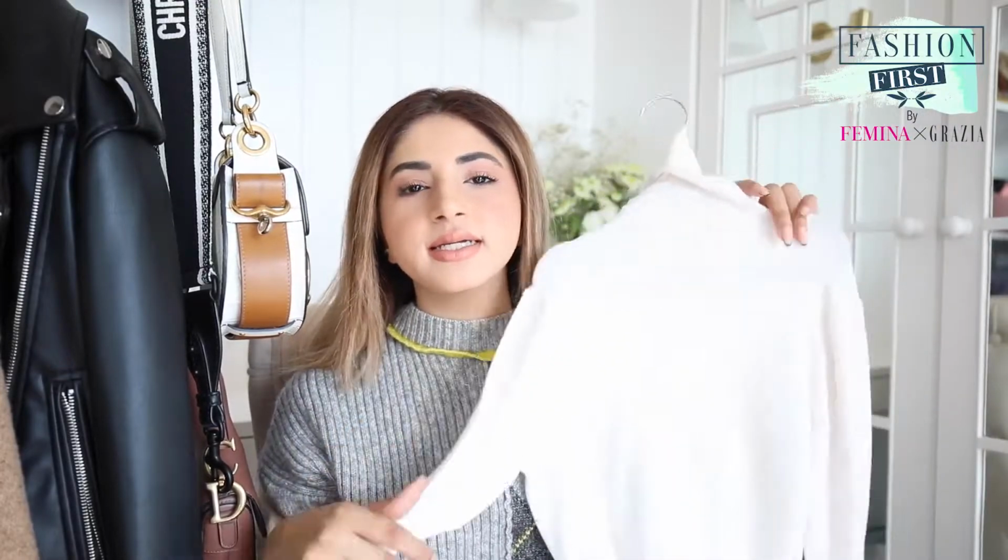Not going in any particular order here, but I'm starting with my white knit. This would work really well as your inner layer that you could then layer over based on how cold it is outside. And I obviously went with white so that it matches a lot of the outfits that I'm going to show you today. Next up we have a grey cardigan.